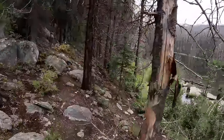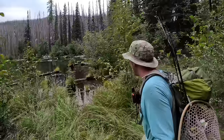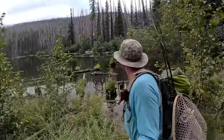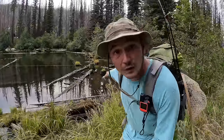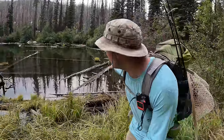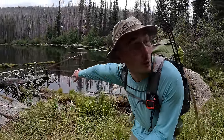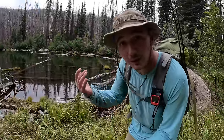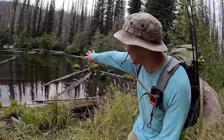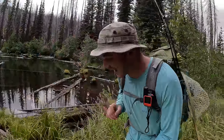All right. This area right here is where the outflow of the lake is into that small stream. And you can see a lot of logs. Yes, Mr. Squirrel. There's a lot of logs here that are jammed into this corner. That's because when it floods, they all kind of drift this way and get stuck in this spot. Near outflows and inflows into lakes, that's where fish love hanging out.